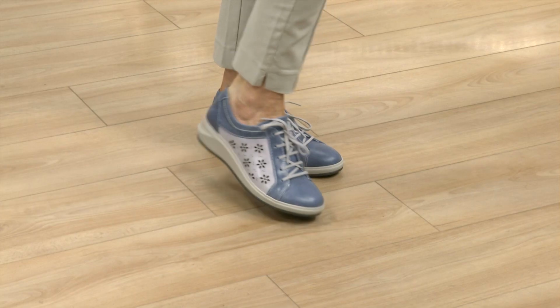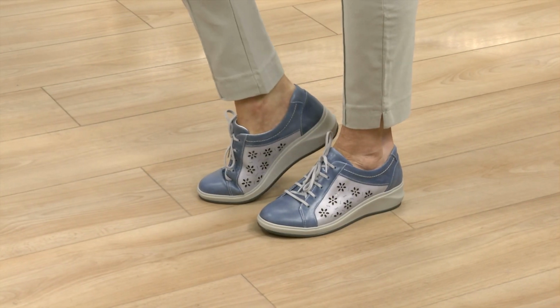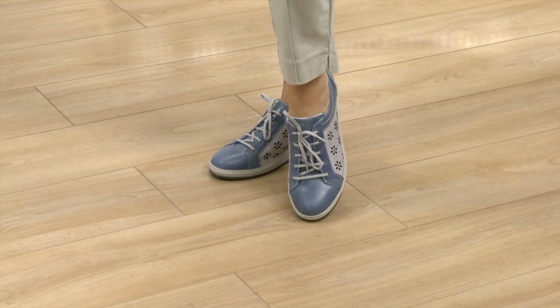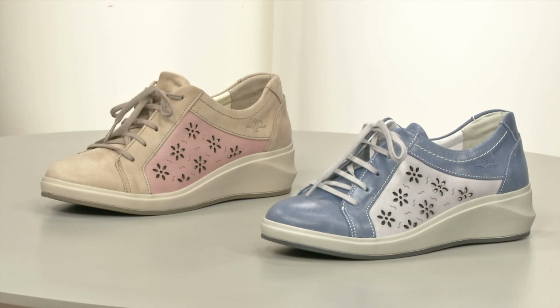But comfort-wise, it's 5-star. It's up there massively with the comfort range. It's a Fly Flot. Well, you know what you're getting. Enough said. Absolutely. I love this one. It's on the front cover for a reason, because it will sell. You'll love it. It will fit you, and it was one of my first ever picks.